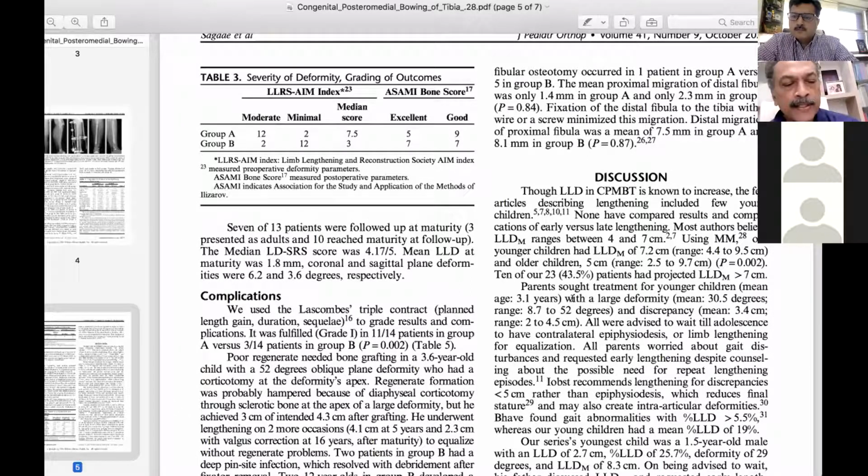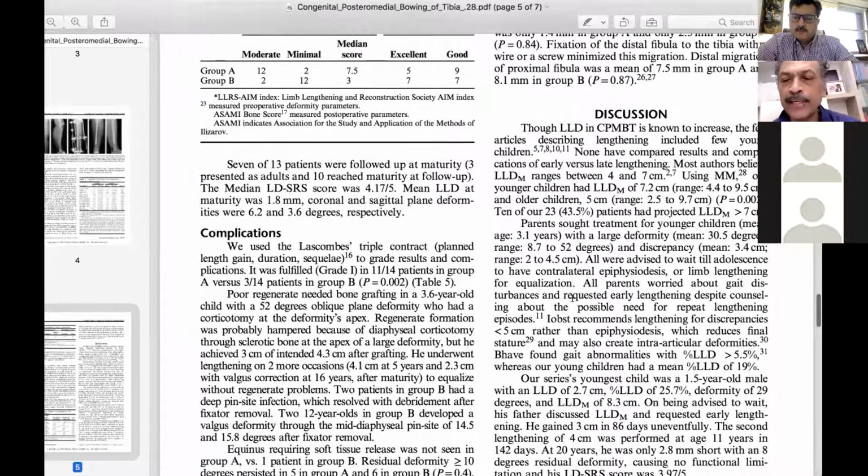Similarly, Di Gennaro from the Institute of Orthopedico Rizzoli in 2020 presented 22 lengthenings gathered over many years in such a large orthopedic institute. And they also recommended lengthening nearer maturity or adolescence. This is probably because the cost of the fixators to the institute and to the nationalized health scheme is really high. And they dictate that you should perform lengthening only once.